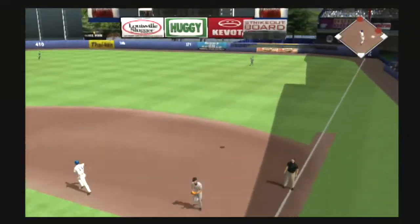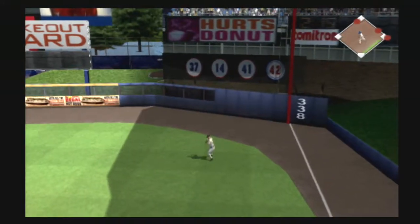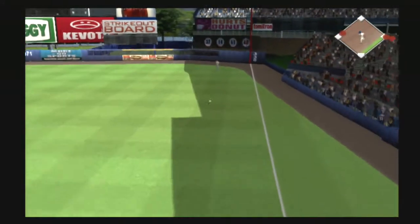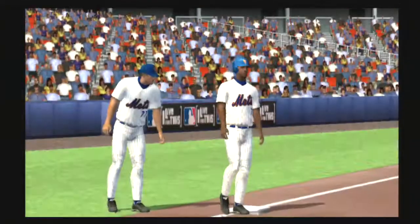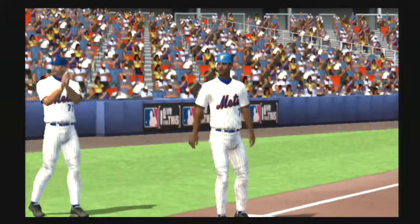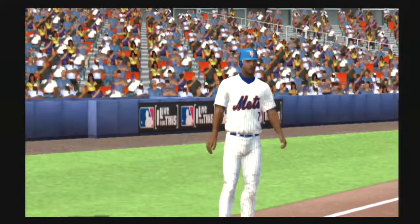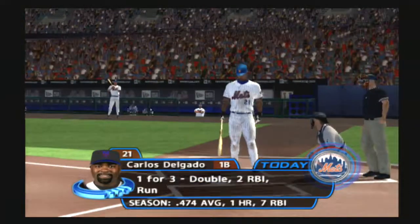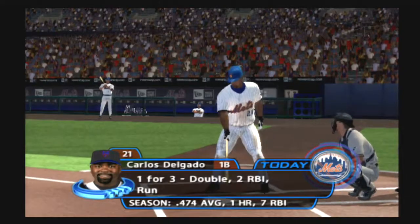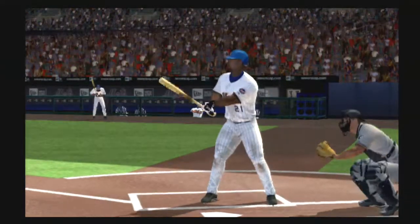And he goes with the pitch here and drives it the other way to deep right. And this is pulled in on the run. Good concentration, and there are 2 gone. Well, he's taking a chance going from second to third. You don't want to get thrown out there for the 3rd out, but he's in there safely. Carlos Delgado will get another crack, 1 for 3 thus far.